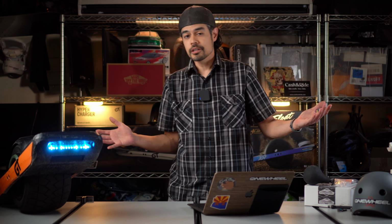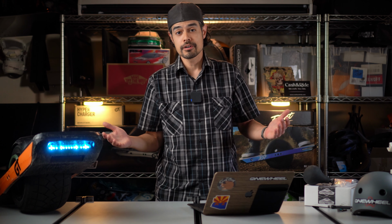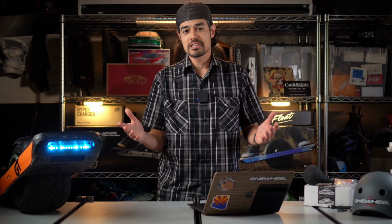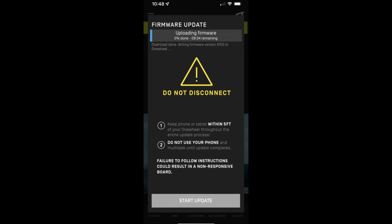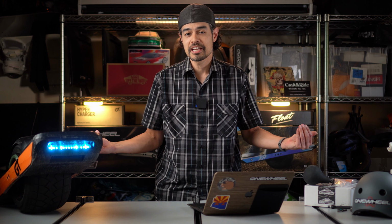All right, so it looks like in order to get the update to your board, first you need to update the app on your phone. Once that's updated, connect the board to your phone. You should get a prompt letting you know there's a firmware update, and it's supposed to take around 10 minutes. Just make sure you leave your phone near your Onewheel GT because it is transferring data from your phone to the board, and you don't want to get too far away and break that connection in the middle of it because it could break your board, which would not be good. So just put your phone down when you're doing the update.